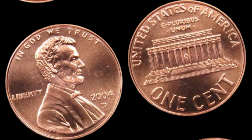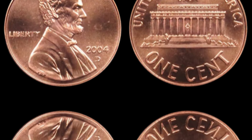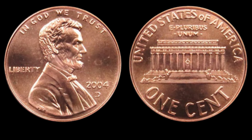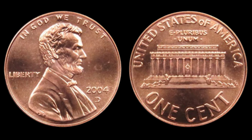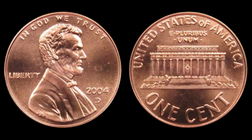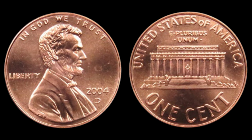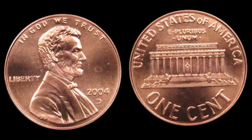Let's start with one type of error, the double die. A double die error occurs when the die, the part of the minting machine that stamps the image onto the blank coin, creates a doubled impression. This results in a noticeable doubling effect, usually visible on the date, lettering, or even Lincoln's profile. If you find a 2004D penny with doubling on it, you could be looking at a significant increase in value.